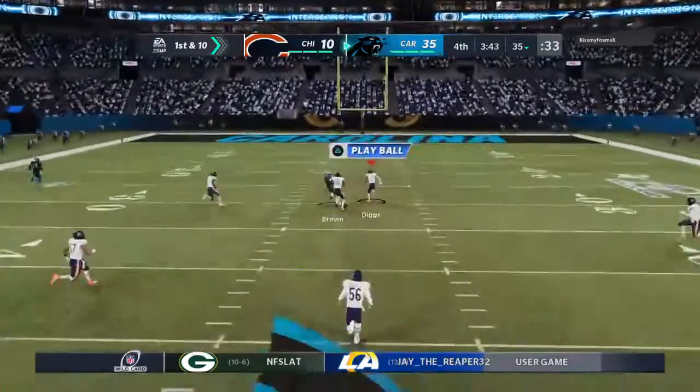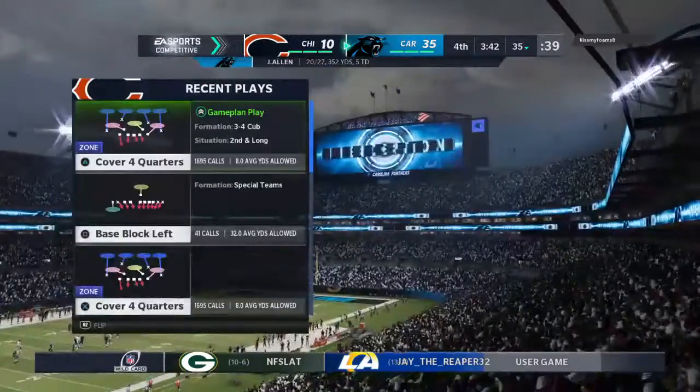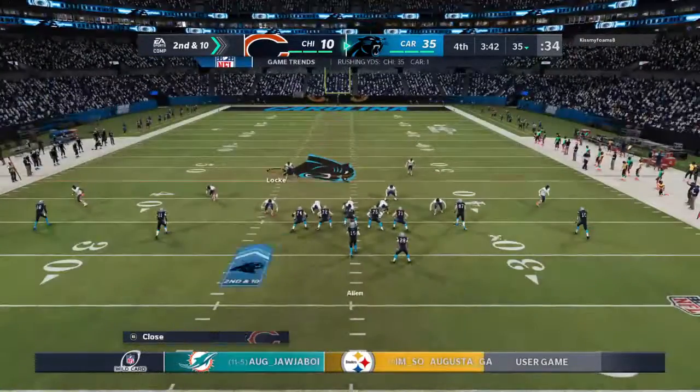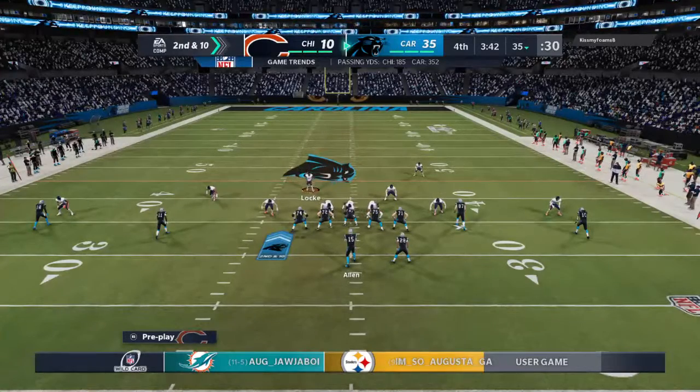He's going deep for Brown. And that's going to be incomplete. Too tough to hold on to that one. It's 2nd down. Finally, a good play there defensively on the deep ball. The secondary has had its struggles this entire game. Offensively, they've had their way with them.